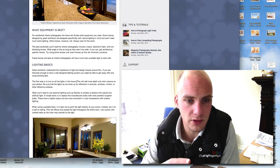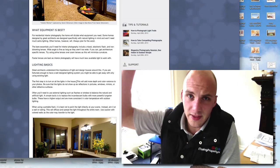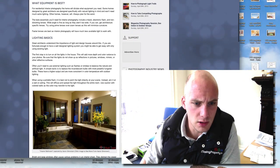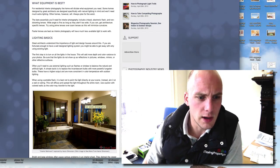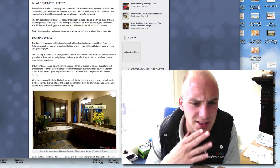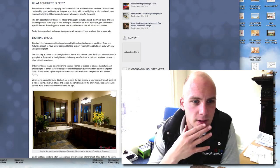Be sure that lights do not show up as reflections in pictures, windows, mirrors, or other reflective surfaces. Usually if they're hanging down, you don't need to worry about that because they're up there, they're not really reflecting off anything. But then in the image that they show here, they've got lights in a mirror against a window reflecting. So I'm thinking this must be like a mistake photo that they've put on here. I'm still not sure what these photos are meant to represent.